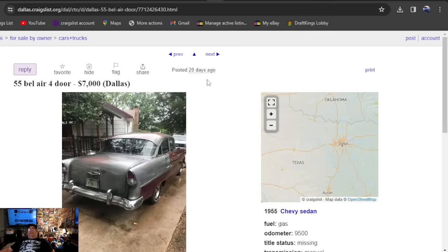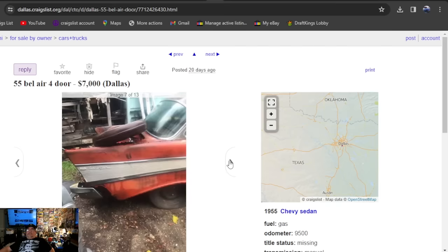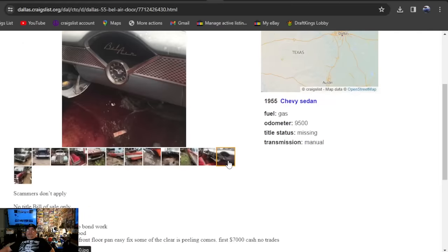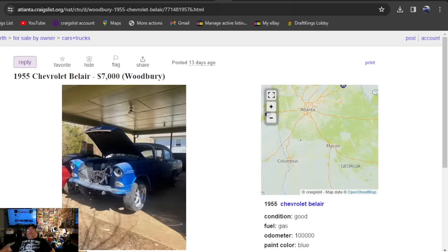55 Bel Air four-door here, gonna be Craigslist, $7,000, 20 days ago. Burgundy and silver, I like the two-tone. You got a 57, some kind of coupe for sale too. Looks like he's got a bunch of stuff, including a 55 Chevy. No title, bill of sale. So you want to check him out. With no title in Texas, he's got one.